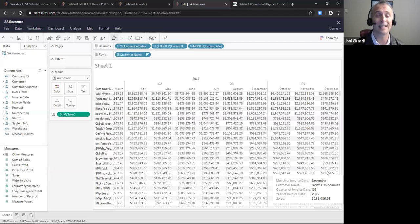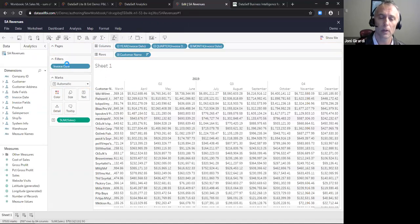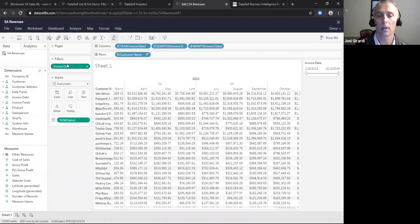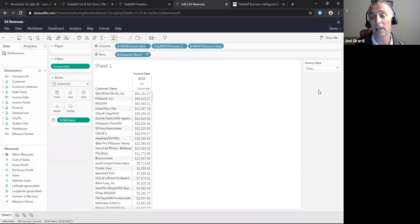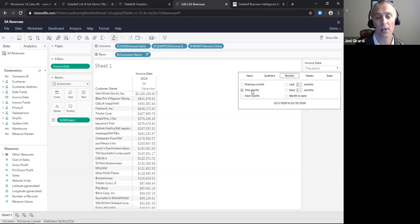But hey, I don't want to see everything. I only want to see this month. So let's take invoice date and put in my filters shelf. When I put something in my filter shelf, it becomes a filter. In this example, I have the filter on the right, and I can pick beginning and end date very easily. Or I can select relative date, which is very popular. With relative date, I can see today's sales or weeks, months, and quarters. I'm going to pick month, and now this report is showing this month's sales.